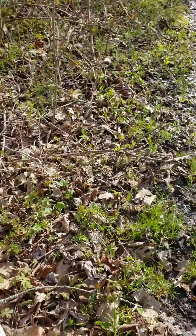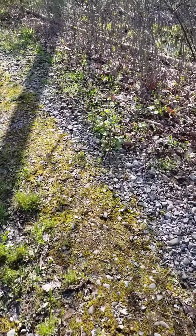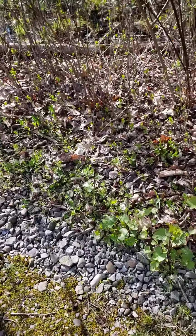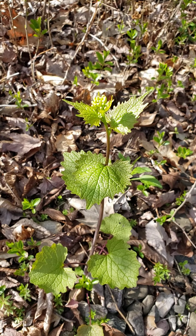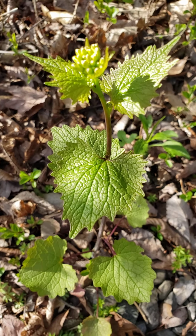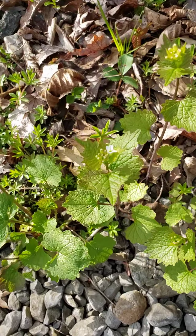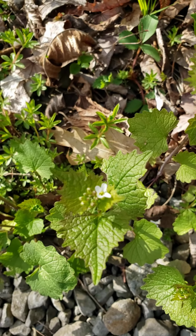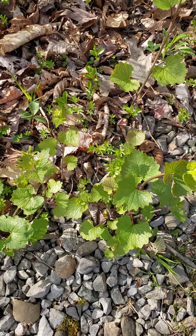And then we're going to close out today's visit by taking a look at, unfortunately, one of our most invasive plants. And this is garlic mustard. As you can see, the flowers are just starting to bud. Very distinctive leaf, very deep lobes on the leaf. This is the second-year plant, and actually here we have one that's in bloom. Just starting to bloom, a little 4-part white flower.